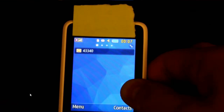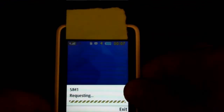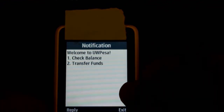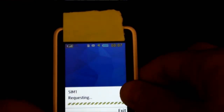So in this demo, I'm going to dial the number for our USSD service, and then it will redirect it to the attacker service. So now I'm dialing for the legitimate service. It gets redirected without telling the user anything. So we go through and enter to check the balance. So we type 1, press OK. Then it asks for the PIN. Error occurred, try again later. So we exit out of this.